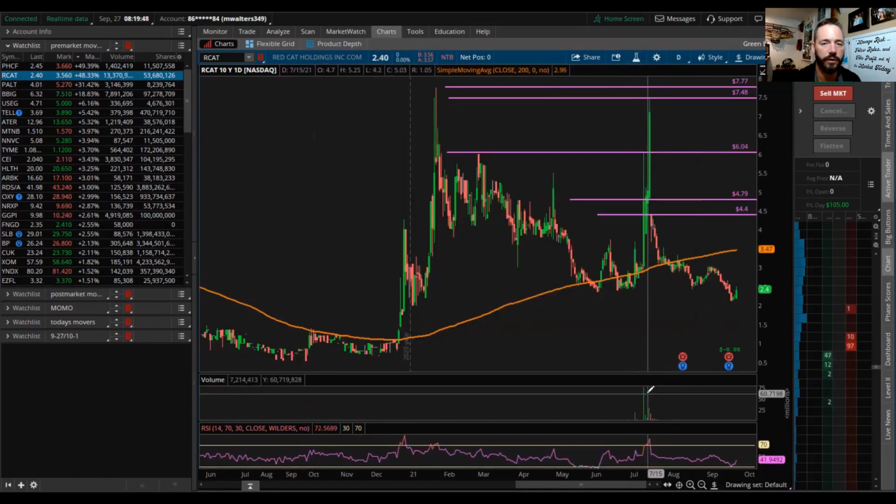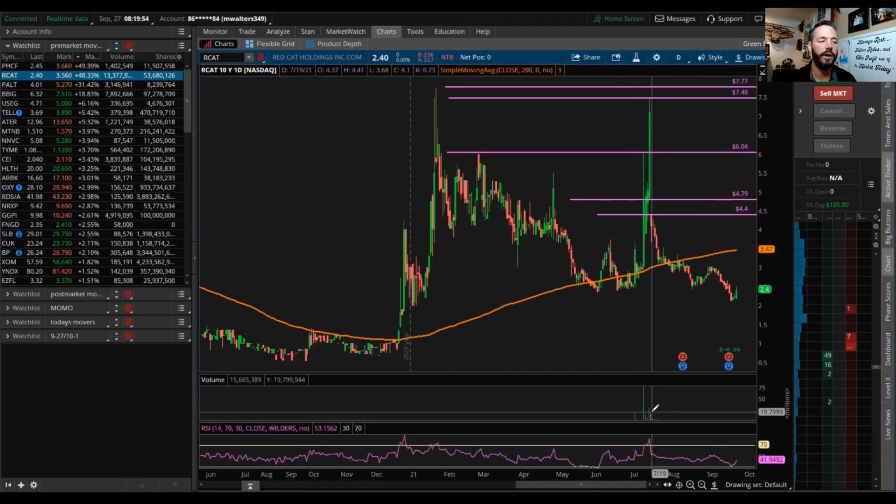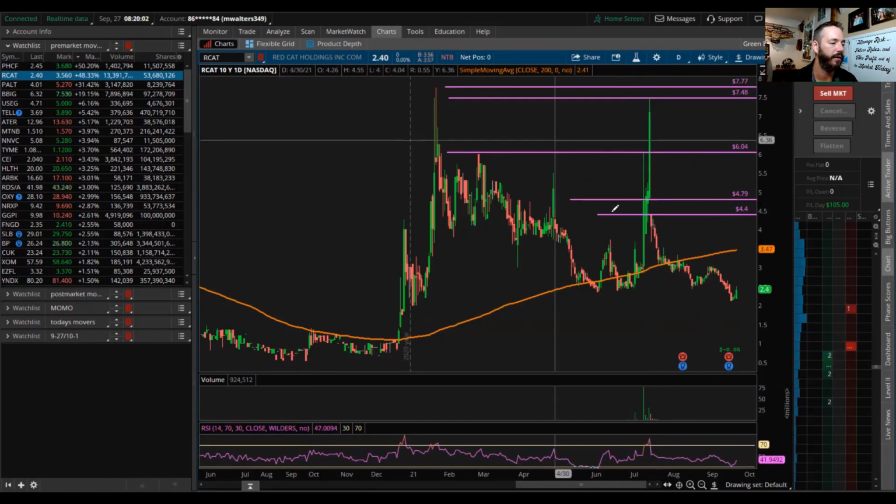On the daily chart, the 200 moving average seems to be very key for momentum traders, for where certain momentum traders will short off of, right? So I don't know why I have a pencil icon here. Maybe that'll change here. Hang on 1 second.